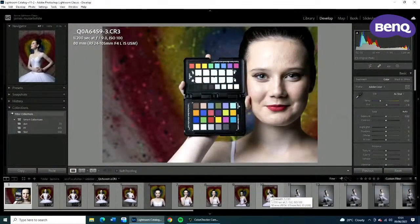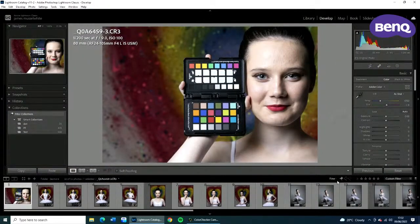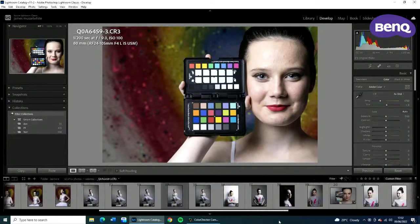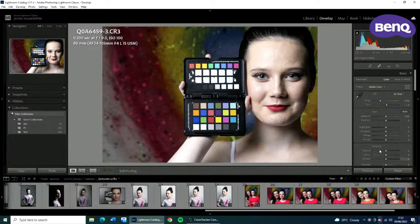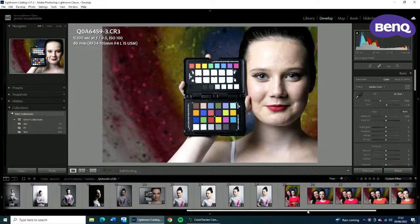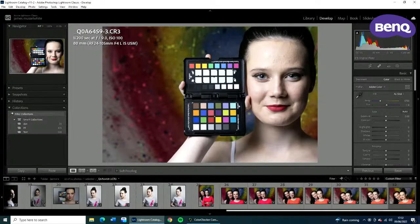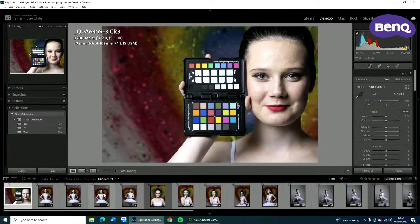So first things first, what we're going to do is we're going to take you to my desktop. We're going to have a look in our Lightroom folder here. So we should be here in our Lightroom with all of the images that we shot from the session, just scrolling along here. I've just imported them with the standard Adobe Color profile there. And that's all of the images that we shot from the session there, around about 32 images.